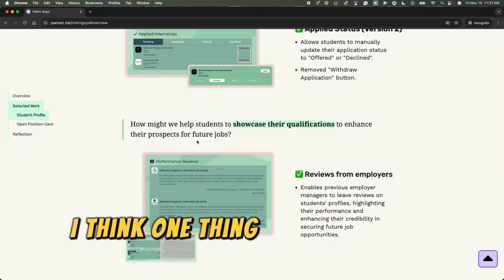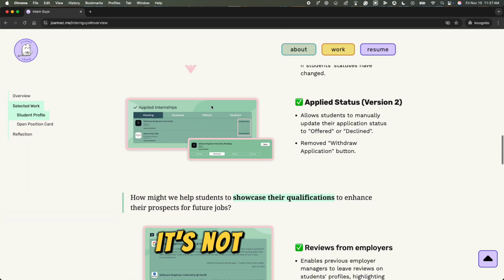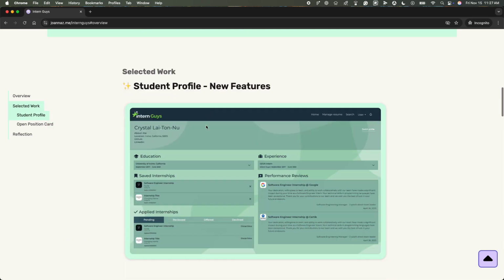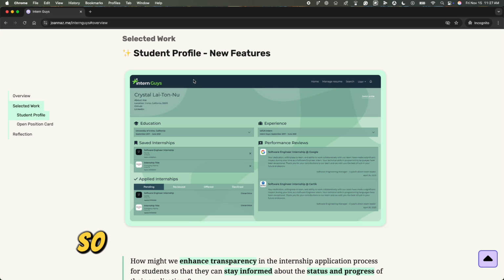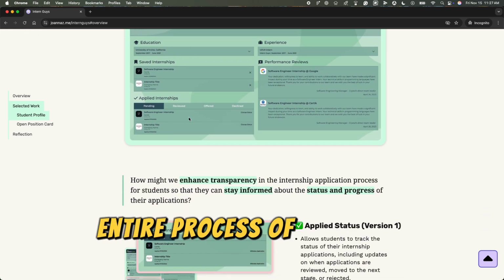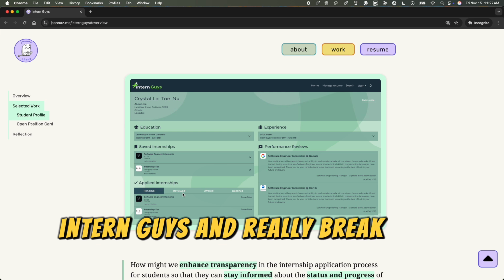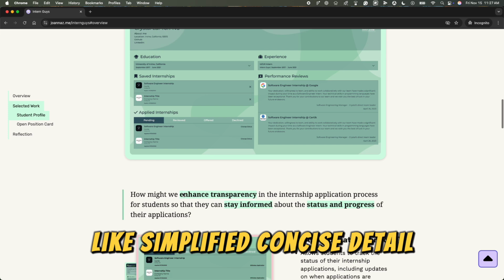I think one thing is, this case study right here is not necessarily what I would put in a layout. It doesn't really show a process of a single project. So I think this is a way to do it, but typically I would do a project where I go through the entire process of how I did something. So I would pick the meatiest project or task within Intern Guys and really break that down in simplified, concise detail.